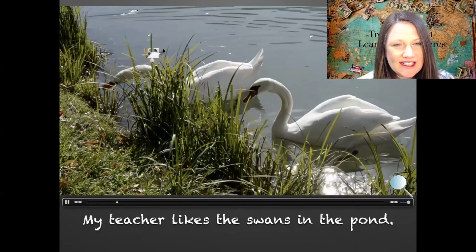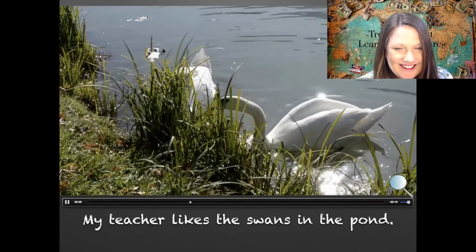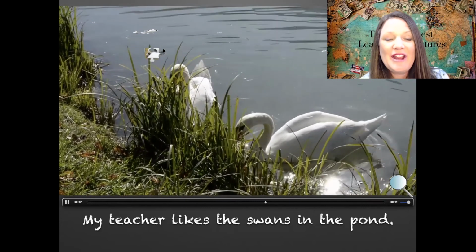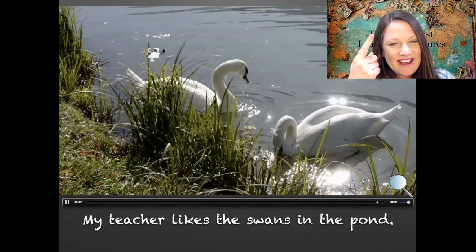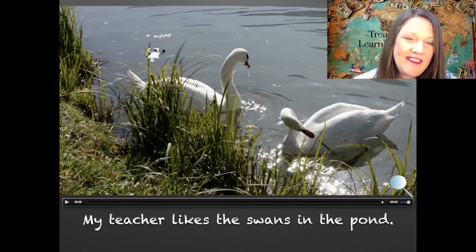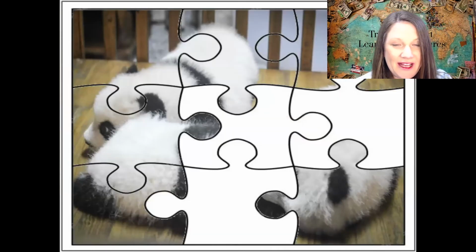Okay, we've got some swans, and here's a sentence. My teacher likes the swans in the pond. What noun likes the swans in the pond? The teacher is a noun that likes the swans in the pond. So teacher is a noun, and what else is the noun? Who's in the pond? Swans, good. And then we have pond, which is a noun. And then it is so obvious they move, so it's easy then to locate that puzzle piece. There it is. You can see that little precious face. Okay, there it is. We've got three more puzzle pieces to go.